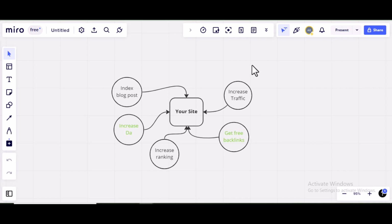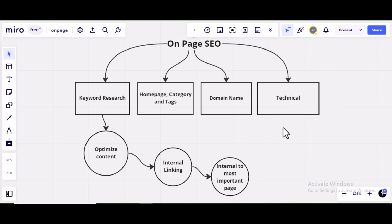But before you start building links to your site, it is advisable you do on-page SEO. To achieve the type of results I got on those 3 sites, you must first do on-page SEO on your site. What does this entail? 1, it starts with doing keyword research. From the result of your keyword research, you write an article and optimize the content. And after optimizing the content, you interlink the content to each other.